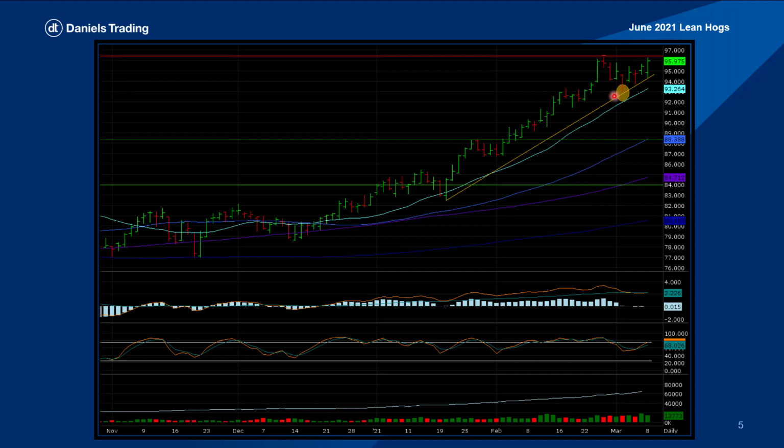And then we had last week a low come and touch the lower trend line, and then the last 3 days trading a couple more touches. So I'm looking for an opportunity to sell this contract on a break of this trend line and this pivot point low. That low is from March 2nd at 92.95.